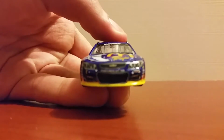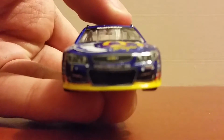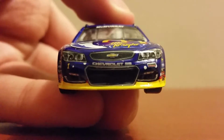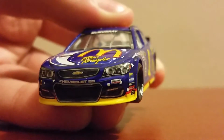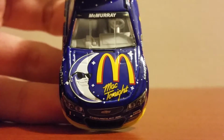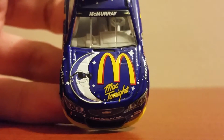But, okay, so here we got the car, and let's get her focused and zoomed in here on the Mac Tonight car for Jamie McMurray. So, starting off here at the front bumper, we've got our Chevrolet SS front bumper there. We've got number 1, Chip Ganassi Racing. On the hood, we've got Mac Tonight with the moon there and the McDonald's logo. That's pretty cool. McMurray and 2 Chevrolet logos up on the windshield.